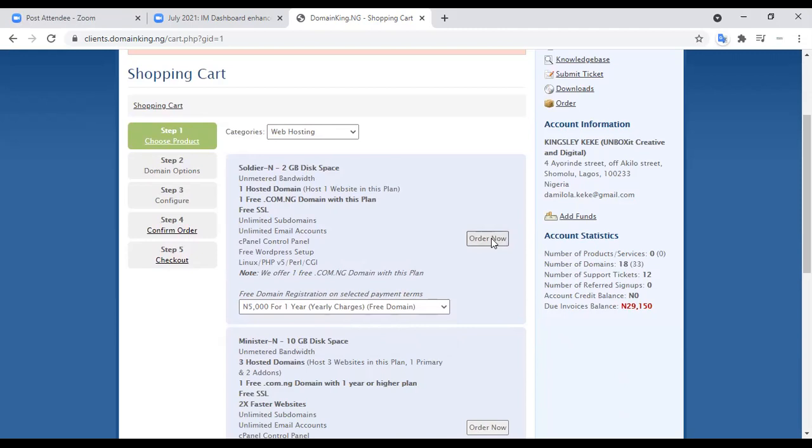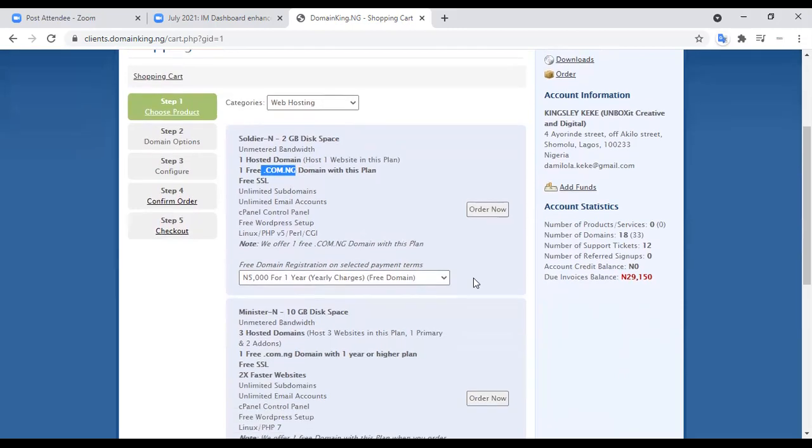So in the course of buying, don't forget, as you're filling the form, you would need to also input your domain name. So it gives you a free .com.ng. Remember, the extension is .com.ng. Do not forget this. That is what it gives you. So it's pretty simple. Just click on order now as if you're buying stuff online. Make sure it's on 1 year. Click on order now, and then boom, you're good to go.